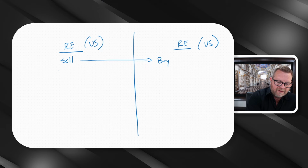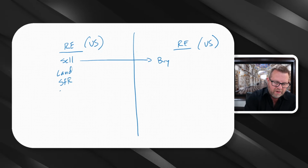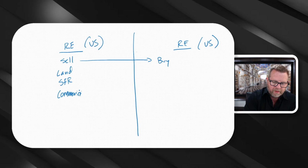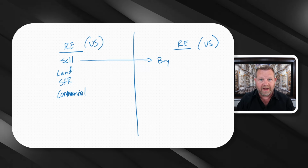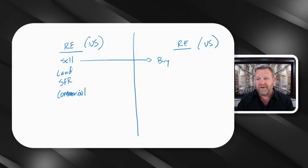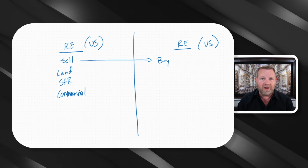It can be land, it could be single family residences, it could be commercial, as long as it's investment property, including, a lot of people don't realize this, your house. So some of you guys have a ton of gain in a house. Hey, I bought in Seattle, I bought in San Francisco, or I bought in Miami, and I bought it for $1 million and now it's worth $3 million.